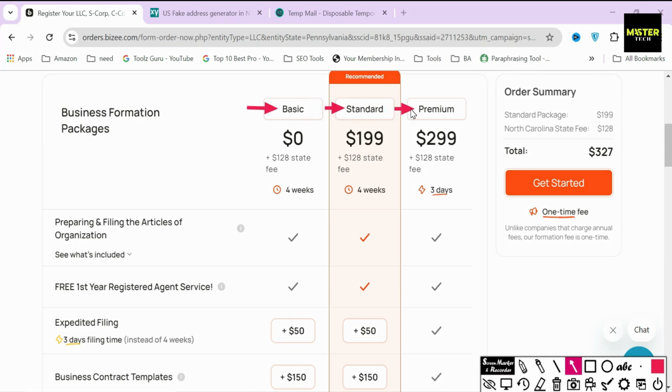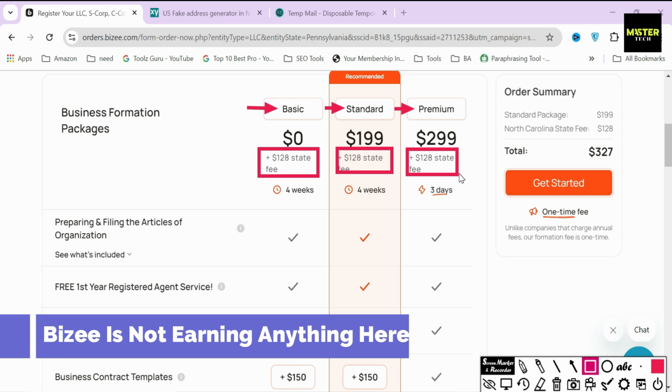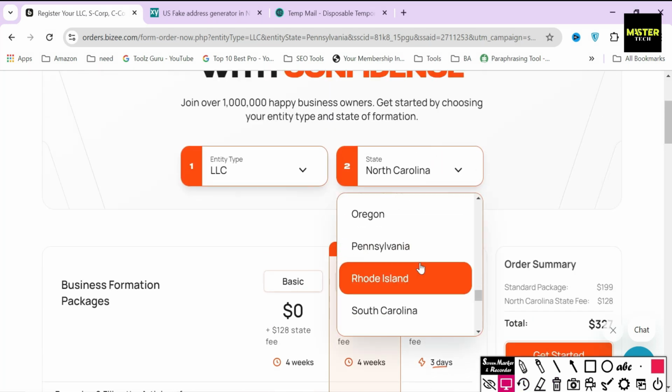And the first thing that's worth mentioning is that the state fee does not change. You can see it's $128 in all the packages. The state fee is what the state charges you for opening an LLC in that specific state. Bizee is not making any income on that, that is the state getting their filing fee. If you were to use the state website, it's going to be the same thing. But I just want to make mention of that.